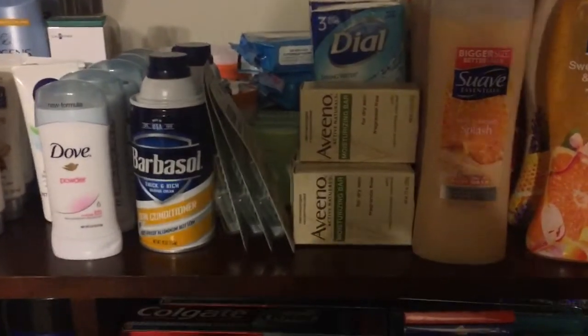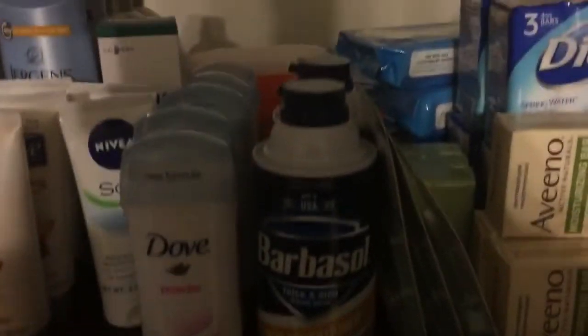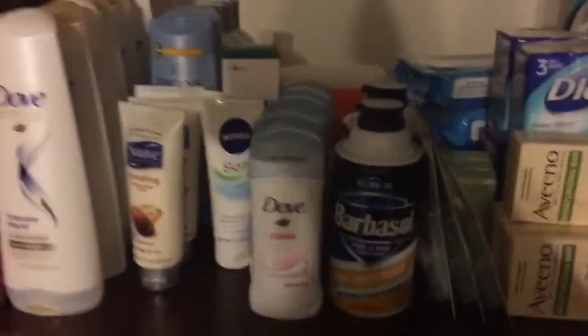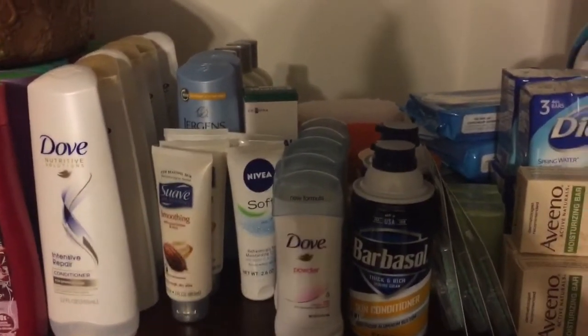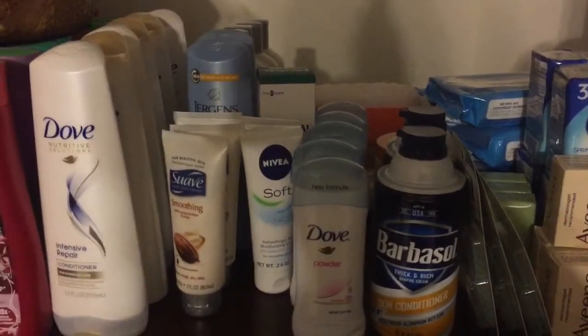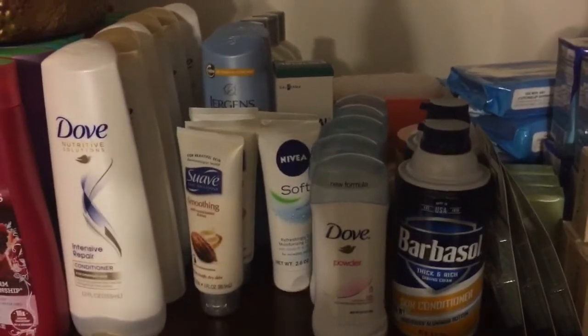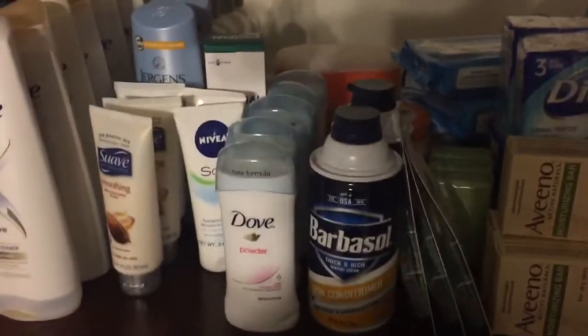That's the idea. Now, y'all know all this Dove right here that you see, all this Dove, and this Dove deodorant that you see. This was from the Food Lion deal. I have a video for that. It's already passed. That was last week's sale, where you buy 3 Dove products and you get $4 off. And I combined it with coupons. So, crazy deal at Food Lion. I did that several times, as you can see.